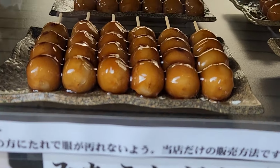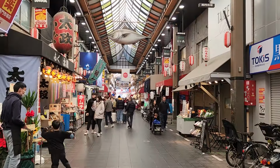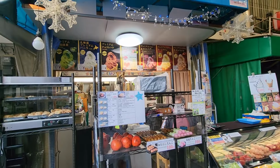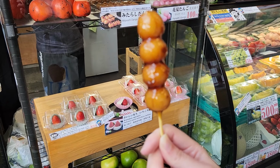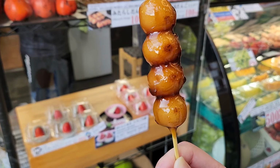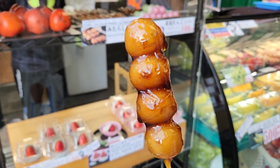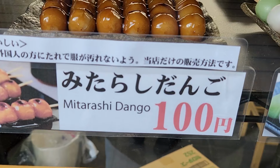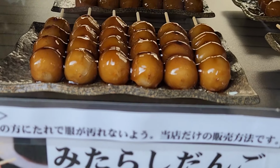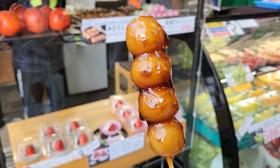We also found this mitarashi dango at Kuromon Market. I'm always very curious how it tastes, and it always looks so mouth-watering. It's a Japanese rice dumpling on a stick that is glazed with sweet soy sauce. The flavor is sweet and savory, has a good chewy texture to it, and it also has a good char on the surface of the dango. Personally, it might not be my cup of tea, but it's a traditional Japanese sweet that's worth giving a try, and you might love it.